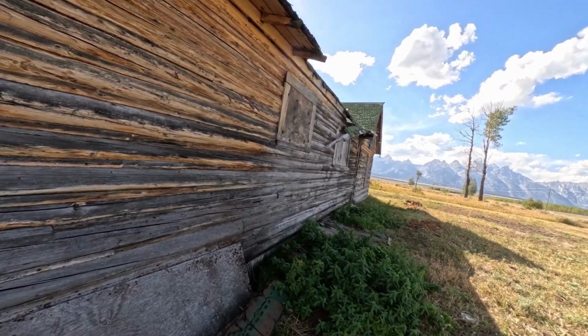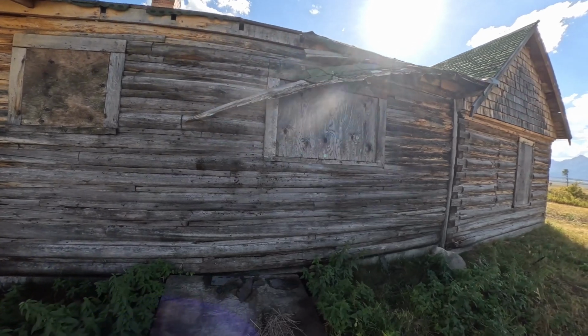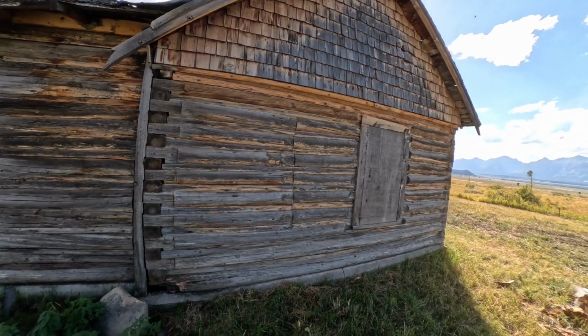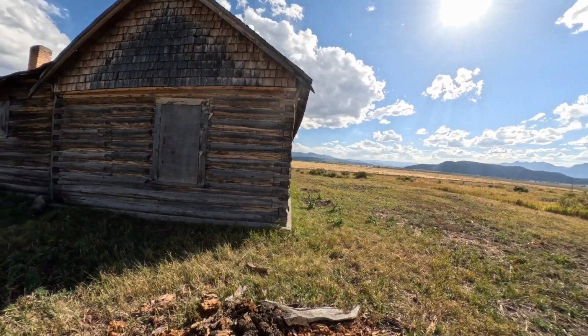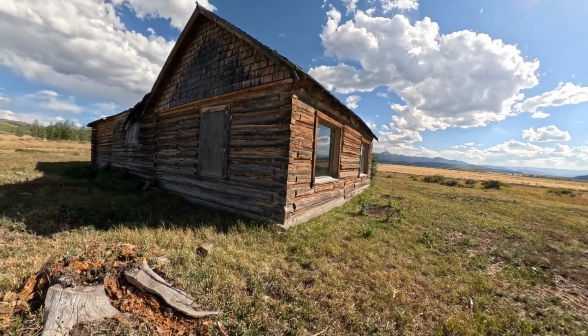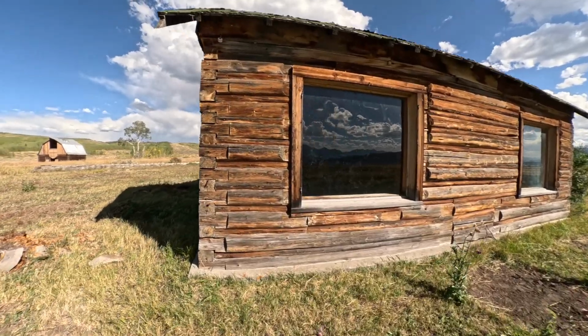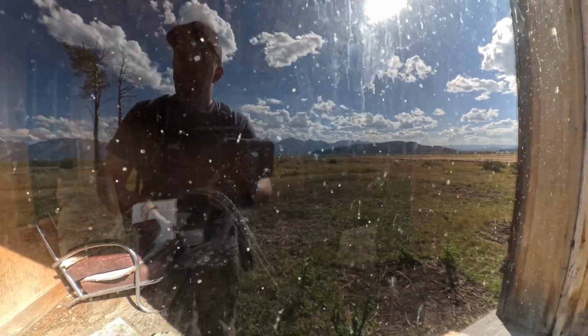It looks to me like there's maybe a root cellar here in this area. I'm guessing there was an original log cabin put here and then they've added on to it. Looks like there's some different phases on the build of this log cabin. Now we've got some dirty windows here. I tried to look inside, but I can see a few pieces of furniture still left in there. Maybe I'll bring some Windex next time.